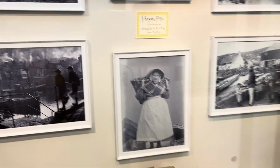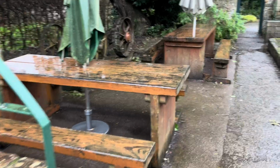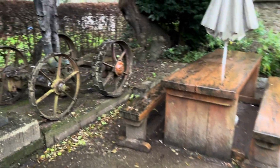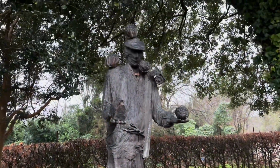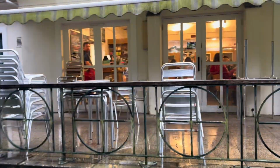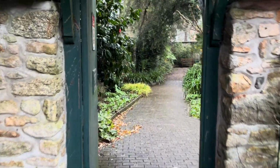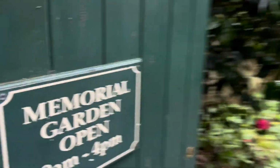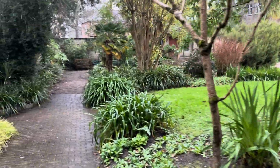And just on leaving or entering, a little bit of artwork here, some prints of some local people. A little bit of outside seating as well here, but it is very wet now, so we're obviously not going to sit down out here. Shame, actually, we were looking forward to a hot chocolate or something in there, but way too busy. But also here in Penlee is this memorial garden, which is just a nice little space that you can come into.